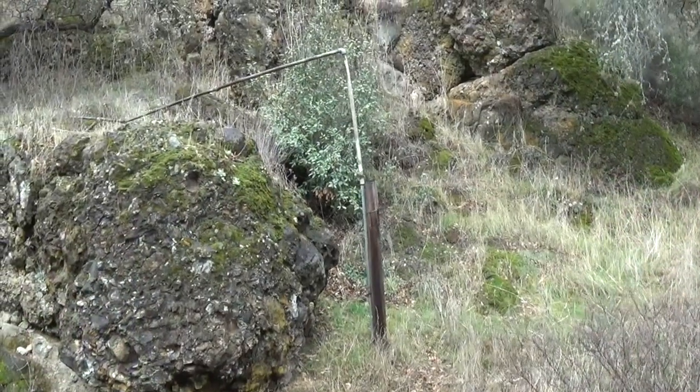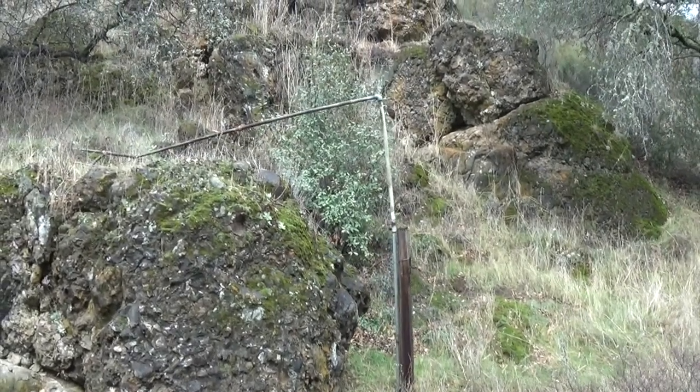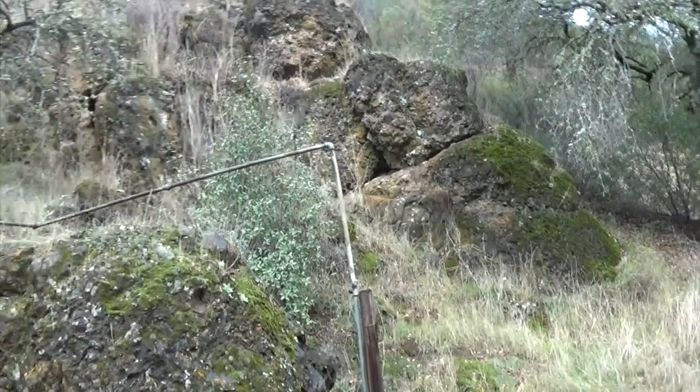Water was plentiful and was piped to the house from a white sulfur spring located in a small canyon south of the house.